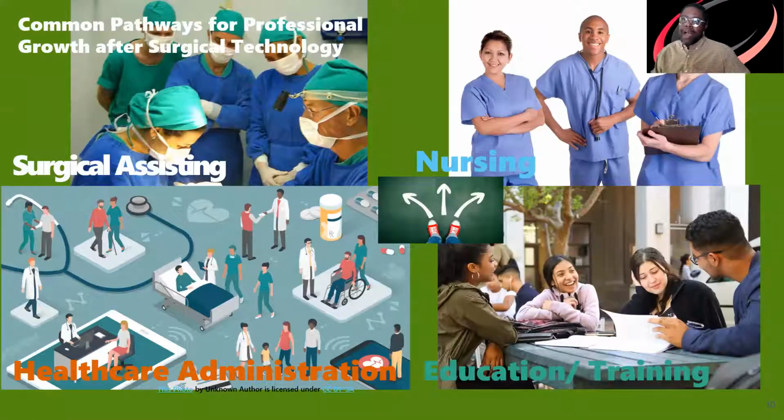So what are some common pathways for professional growth after surgical technology for those students who decide they want to continue their education? Well, a popular set of next steps would be surgical assisting, nursing, healthcare administration, and education or training. So once you get this surgical technology career down pat, there are lots of places that you can go from there if you want to continue to do new things and learn new skills.